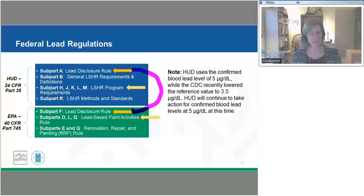Then we have our Subpart B for HUD. This is our general lead safe housing rule requirements and our definitions. And then we have our subparts of the different activities. And today we are going to be focusing on Subpart M for tenant-based rental assistance. And so this is going to be applied, like Les said, to any pre-78 housing that is federally assisted or federally owned.